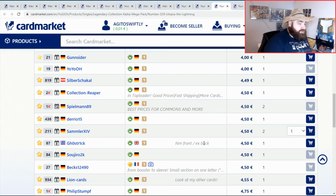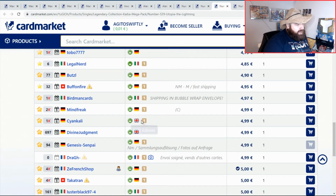Near mint front, excellent back. I mean, not many people are going to look at the back, so that's down to you. Before we get our first proper... There you go, single 5 quid. So yeah, looking at £5 for the secret rare, sorry, so that's not so bad.